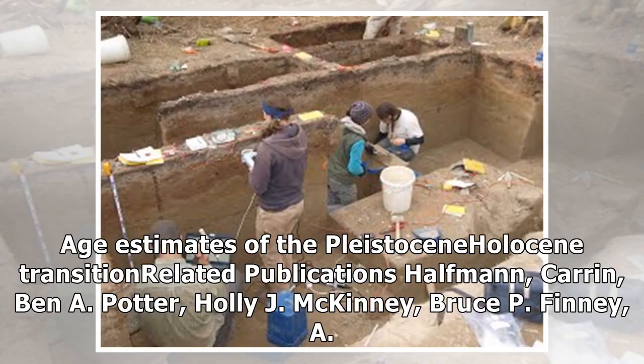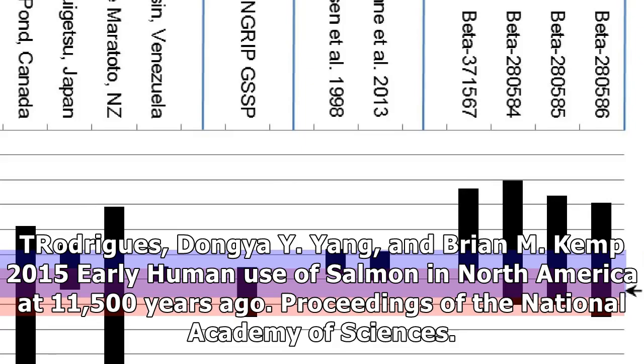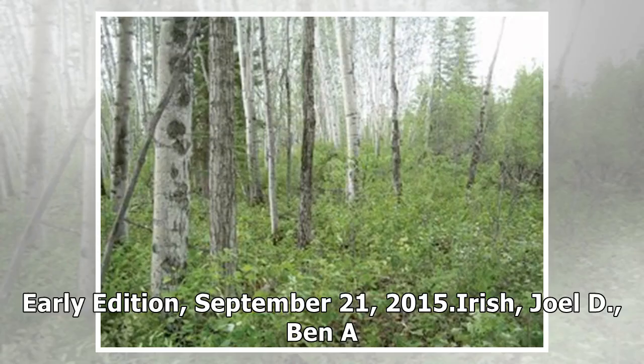Age estimates of the Pleistocene-Holocene transition-related publications: Halffman, Carrin M., Ben A. Potter, Holly J. McKinney, Bruce P. Finney, Antonia T. Rodrigues, Dongya Y. Yang, and Brian M. Kemp. 2015. Early human use of salmon in North America at 11,500 years ago. Proceedings of the National Academy of Sciences. Early edition, September 21, 2015.